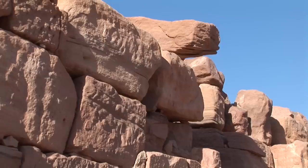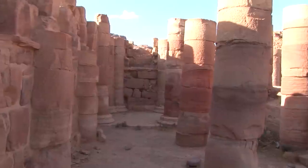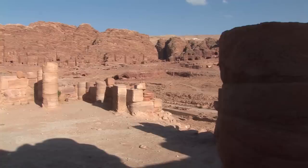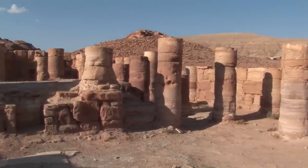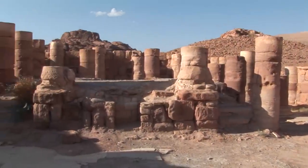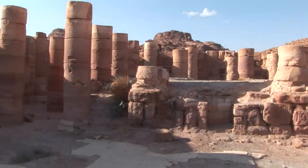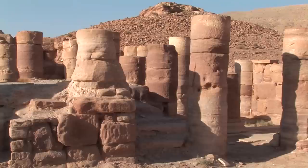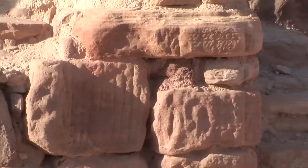Following the recovery of materials such as the eye idol and feline-decorated capitals, the temple is believed to have been dedicated to the goddess Alat, one of the three major pre-Islamic female deities. Alat is sometimes identified with the Greek goddess Aphrodite, though more often with Athena and Minerva. Her name also appears in the Quran.